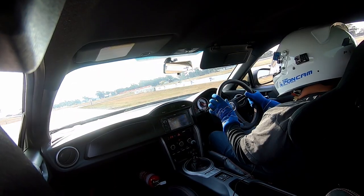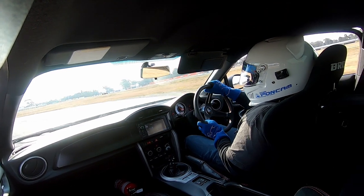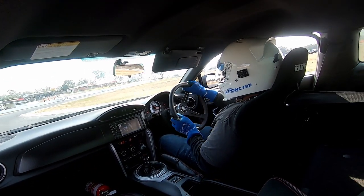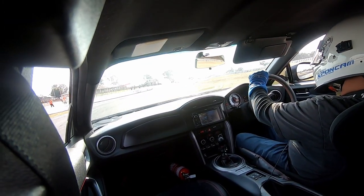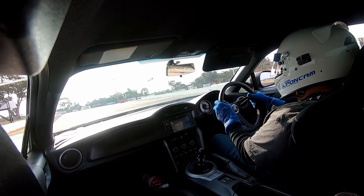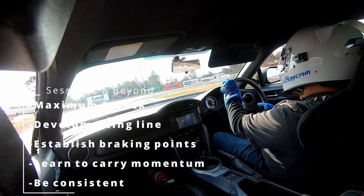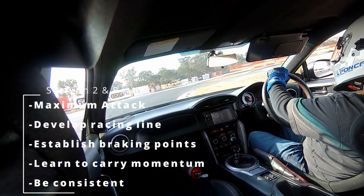Breathe a sigh of relief and start to get into the groove as you relax more and more on track with each session. Remember to keep hydrated between sessions and rest when you can, as the level of concentration can be very demanding. Now, the rest is up to you and your development arc. Just remember to have fun and be respectful.